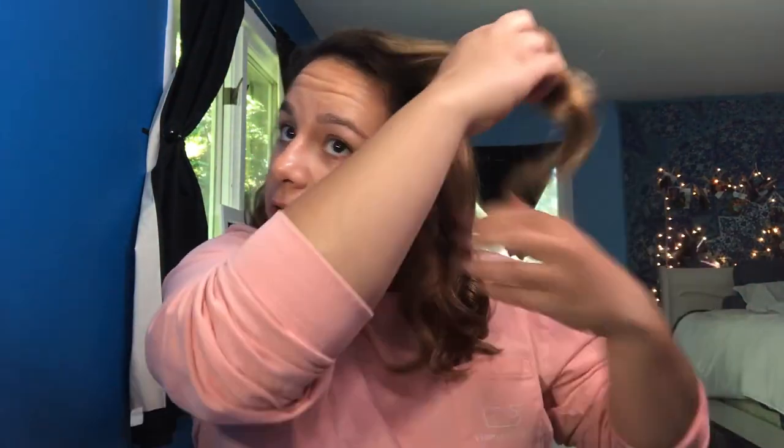And so usually what I'll do, if I can find it, here it is. Sorry, I've literally packed everything already. I'll take like the first curl, or I'll split it, usually I'll split it, I'll take the whole first one, and I'll twist it and just pull it back, like that. And then try to have it blend in. Just pull some of my hair out of my face, and it kind of looks cute like that. So now I'm gonna go do my makeup.